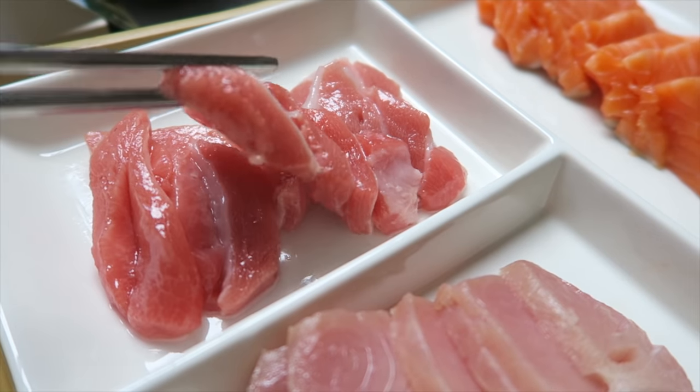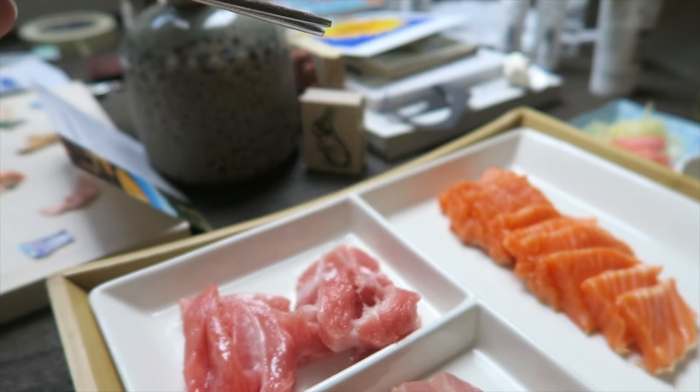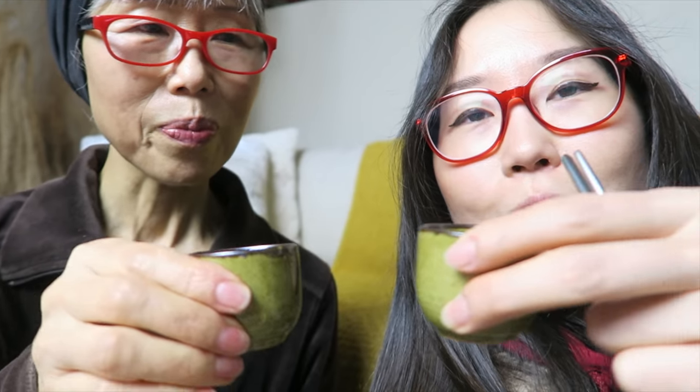Next, let's try the toro. Ooh, that's a big piece. Okay, texture-wise, I prefer that more. The toro is more buttery. Next up, hamachi. That one's chewy. That was the one that was a bit more frozen when you cut into it. It tastes so clean that I can't really taste much. Texture's good. It's smooth. Okay.